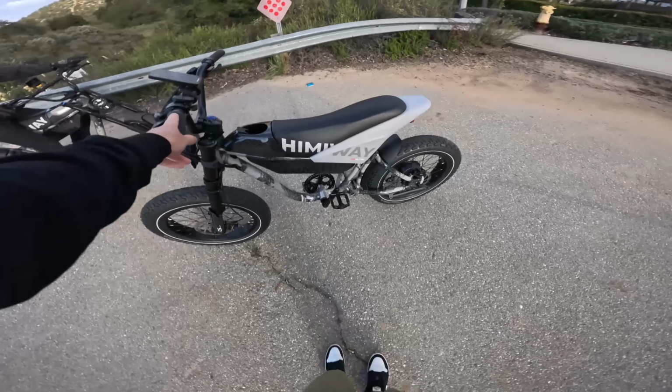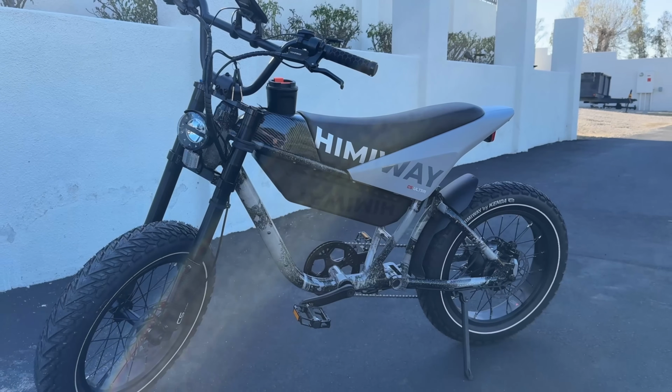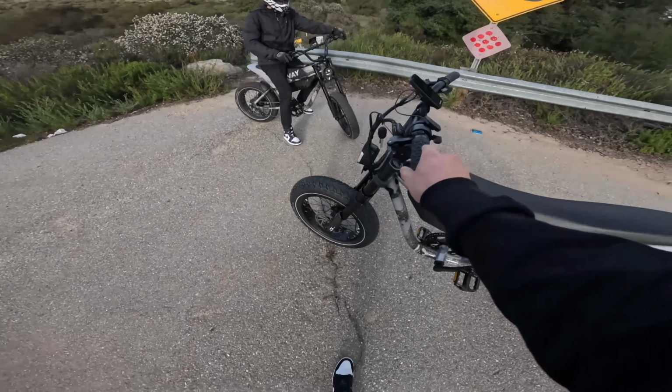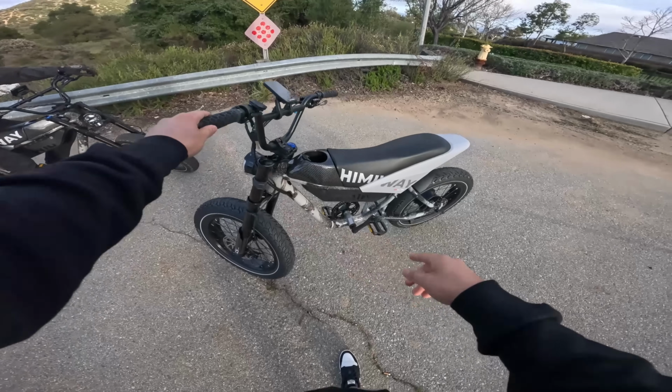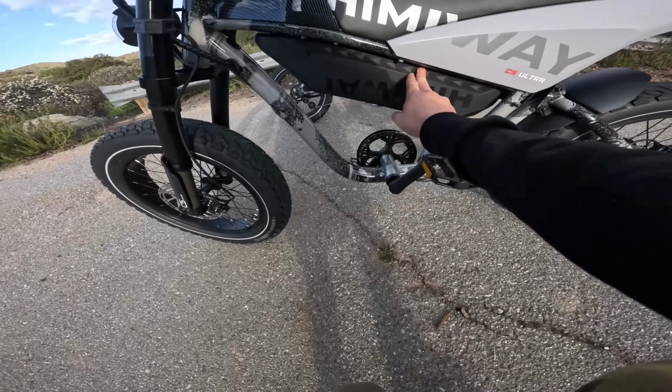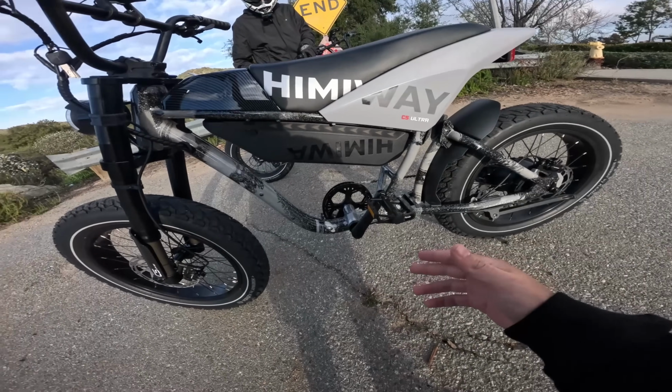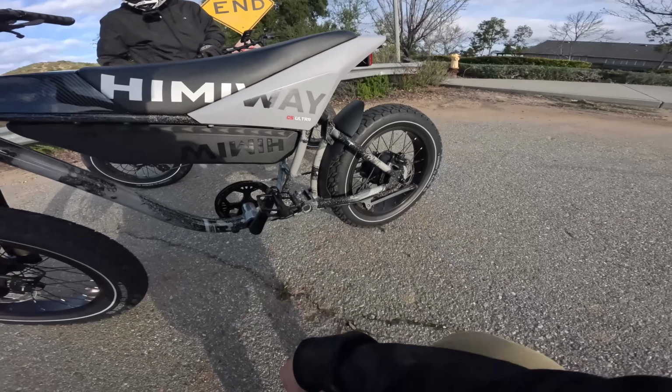Guys, we have the Himiway C5 Ultra out of the box, all put together. We're about to do our first ride. Matt actually got a bike from them as well, so we're both going to be ripping these today. A few specs that I want to talk about. So this is a 48 volt 20 amp hour battery, so you can get pretty good range. They say 60 to 80 miles, which is actually insane. We might be able to ride to the beach from here.